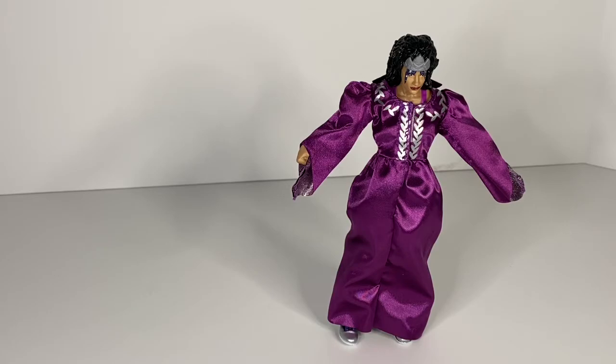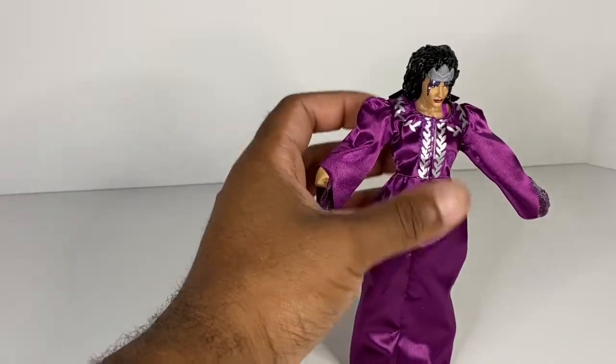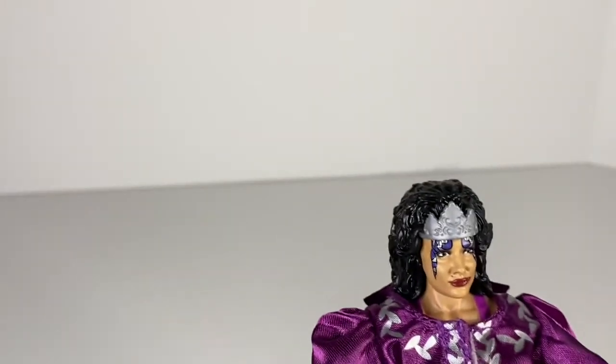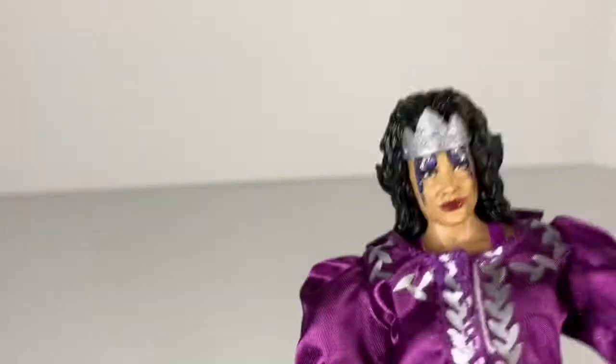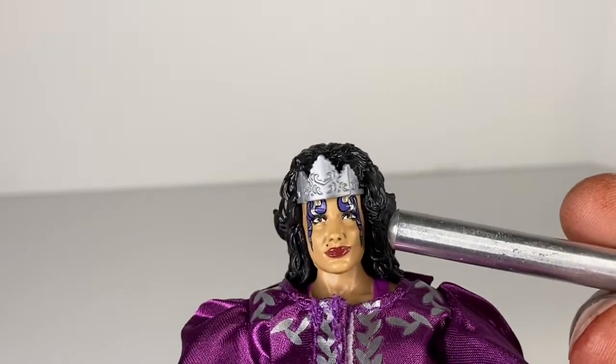And she looks good. I love this robe that she wore, this gown. Let's take a closer look at her face. Alright, so where's the camera? Okay, here's the camera. Don't want to mess up anything.